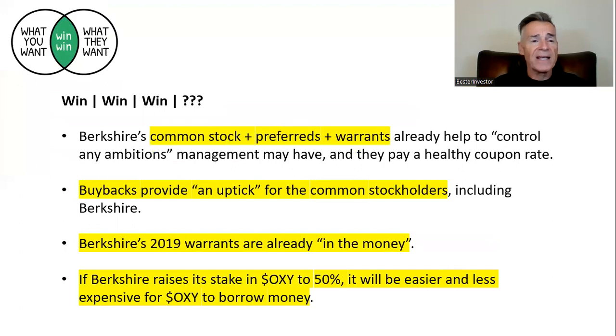So what I'm getting at here, as I said at the start: why is it that I'm still bullish on Oxy, even at $71 per share? I think it's a win-win-win, but I'd be interested to hear what you guys think, right? Why is it a win-win-win, Mr. Oxy?